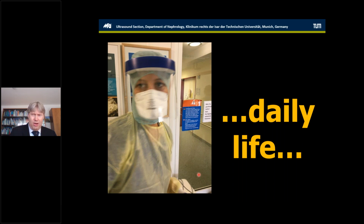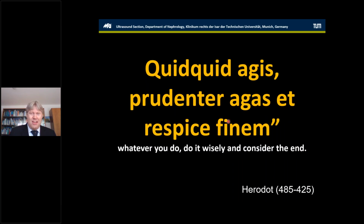Daily life is changing now. Everybody in Germany is now wearing these masks here. You know it yourself. I'm happy not to wear one today, although there are viruses on the computer also. So, quid agis prudenter agas et respice finem. Whatever you do, do it wisely and consider the end.